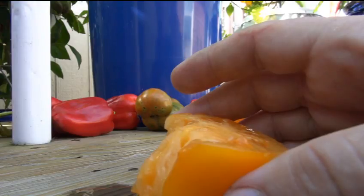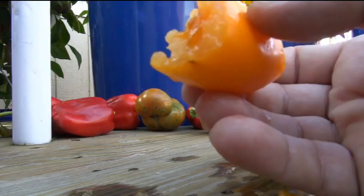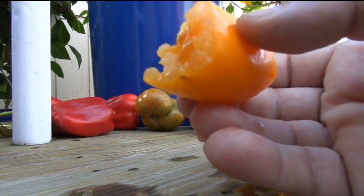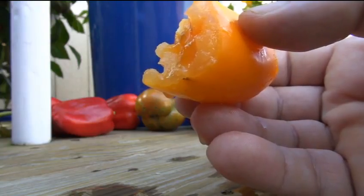It's got a lot of tang to it. It's got a nice, long-lasting aftertaste after you eat it. In other words, you don't eat it and it's gone in 2 seconds. It's hanging around a bit. It's making my mouth water. It's a pretty even tomato. I actually like this. I wouldn't put it on the same level like some of my top tomatoes, just so you guys know.